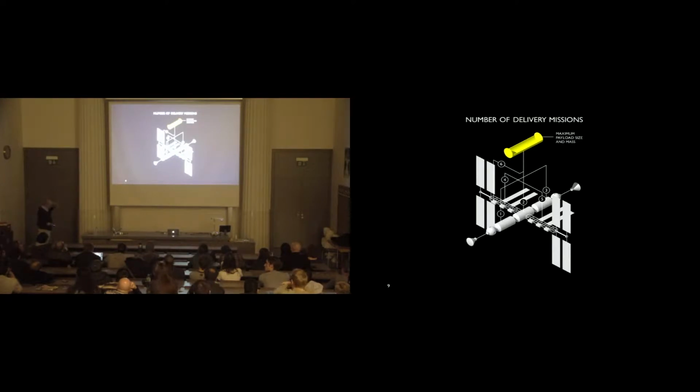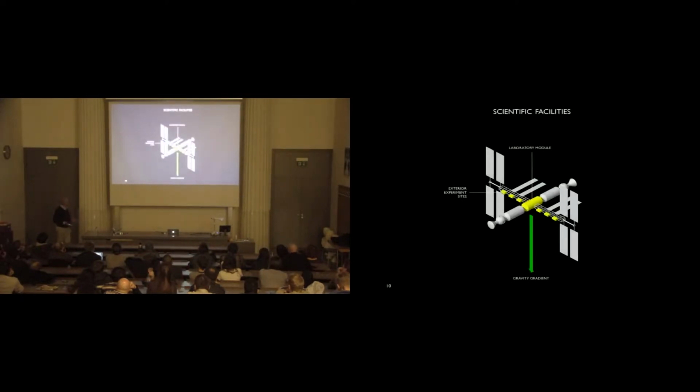And so you want to reduce the number of delivery missions down as much as possible to reduce the overall cost. And so you're trying to fill the payload bay of the shuttle or rocket or whatever vehicle you're using to deliver the station as efficiently as possible with the kit of parts, the modules and the truss structure that will ultimately form the station.